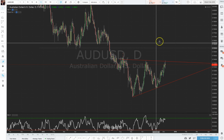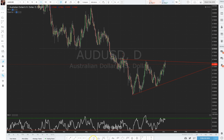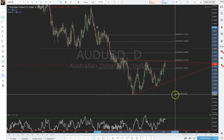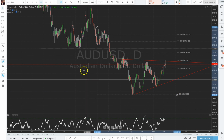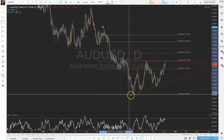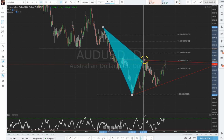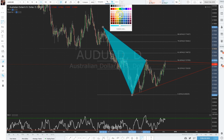areas for entry, right? Now, also on top of that, this one I didn't want to show you these last couple of weeks because it was too early to show you. But we might actually see this play out. Don't be surprised. It's already surprised us by going up to the high 73s. But we might actually get a potential bat pattern around this level. Maybe, right? It's still way off though. It's still got a long way to go before it actually gets there, but it's worth keeping an eye on.